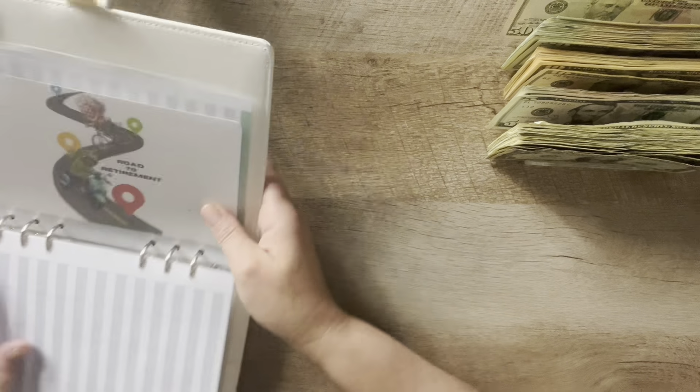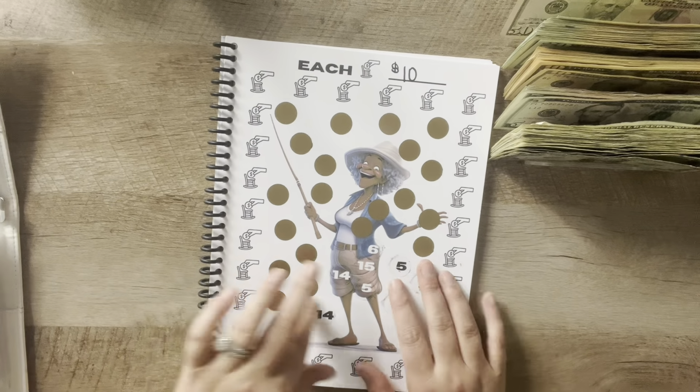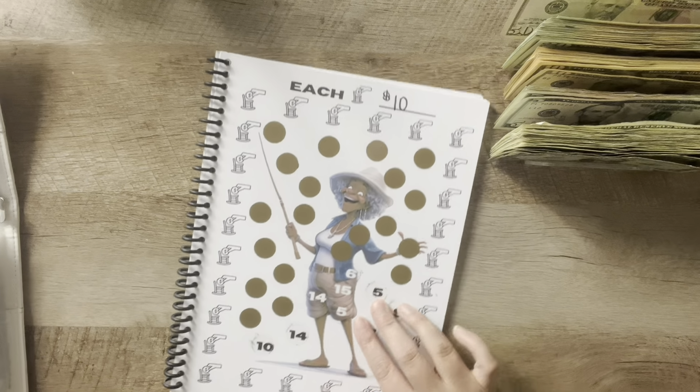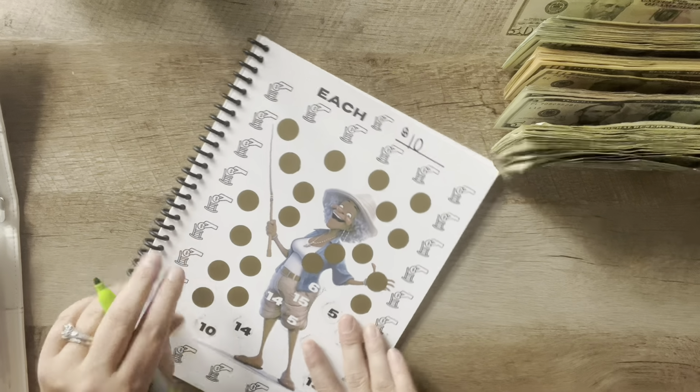And then next is my retirement book. And I think for right now, for this round, I'm not going to do any scratches. I want to get some of these icons. Each icon I made $10. So I'm just going to color these and I'll figure it out as I go.